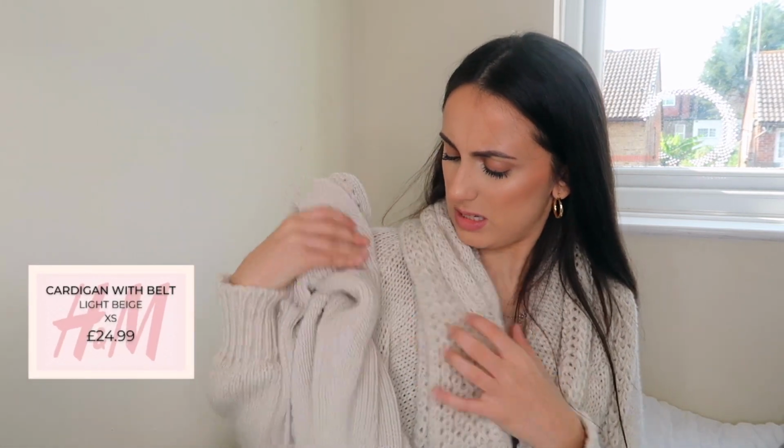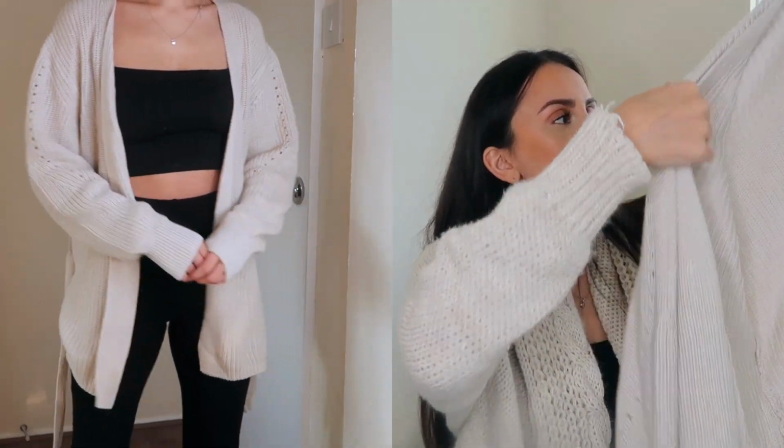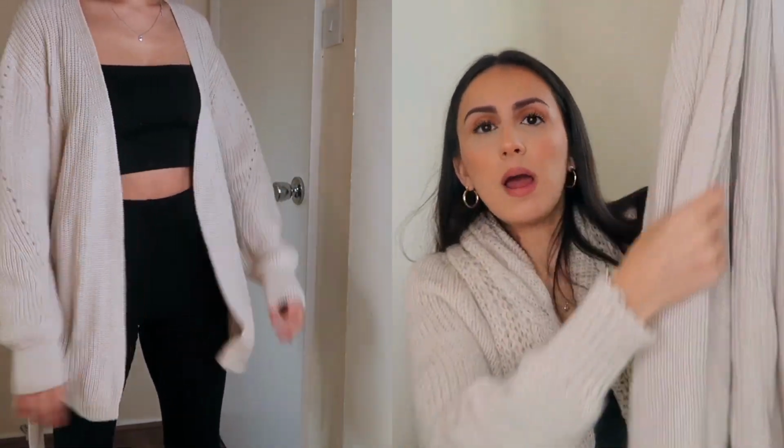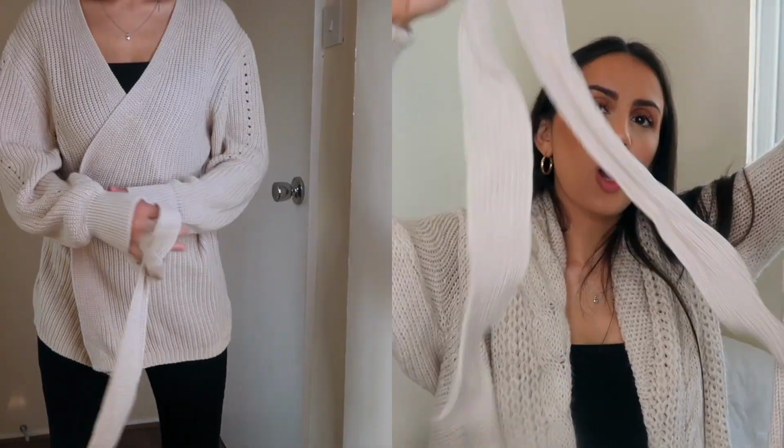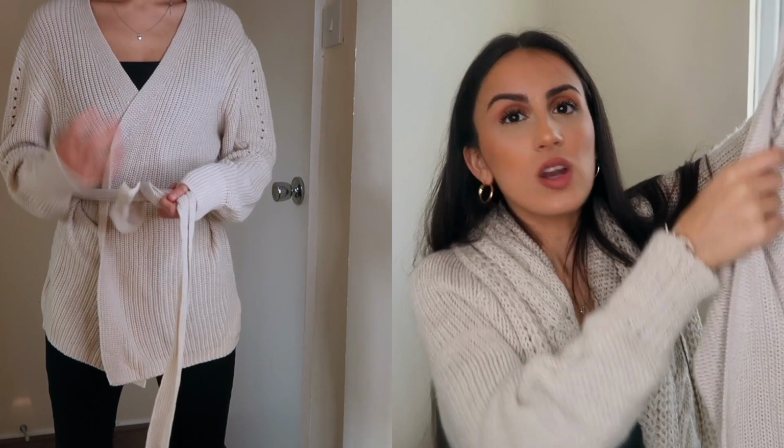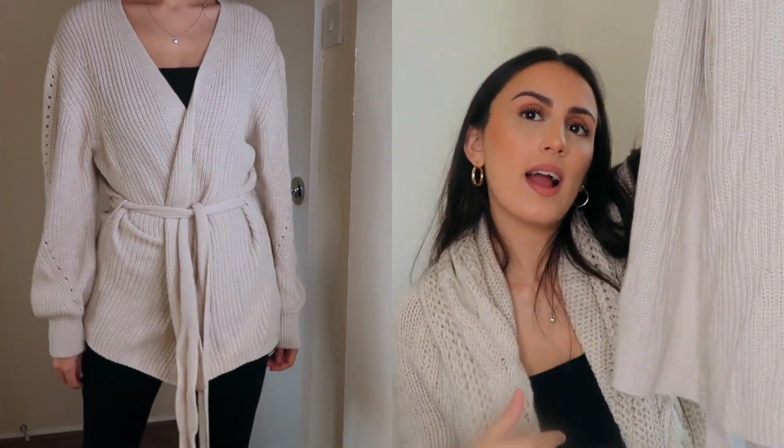Is it the same colour as what I'm wearing? Probably a little bit darker, I would say. Yeah, so I got this stone cardigan, and this is a wraparound cardigan. It's going to be really difficult to show you. You'll probably see it more in the try-on clip, but it's just this wrap around cardigan. It has the tie detail in here, and it's really nice. It's kind of a longer line cardigan, so it just goes below your waist.